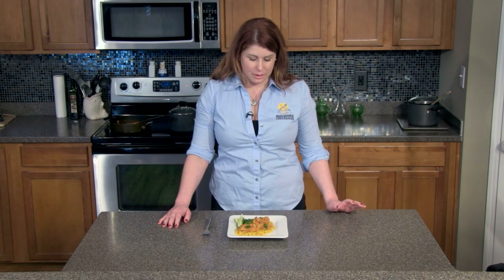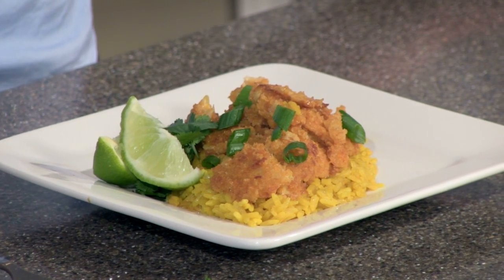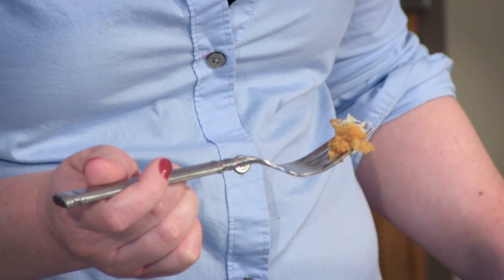Here is our crispy bluegill in a red curry sauce, and we just garnished with a little bit of green onion and some cilantro. I'm going to go ahead and take a bite. It's really good. The curry gives it a lot of spice and flavor without a lot of heat. If you wanted to add a little more heat, you could put some cayenne pepper or some crushed red pepper, but if you don't, it's perfect just the way it is.